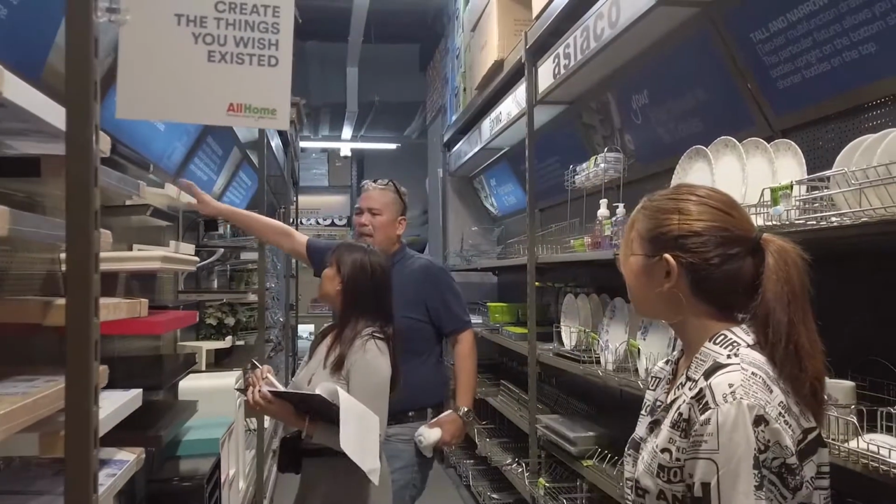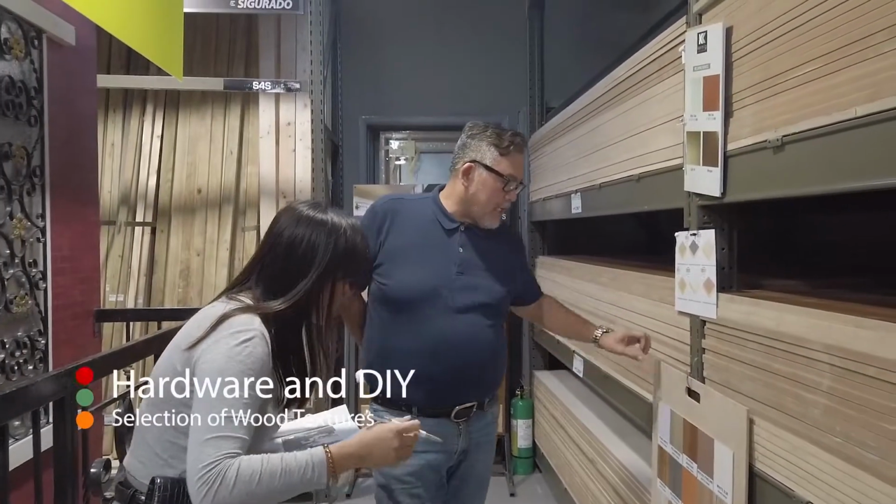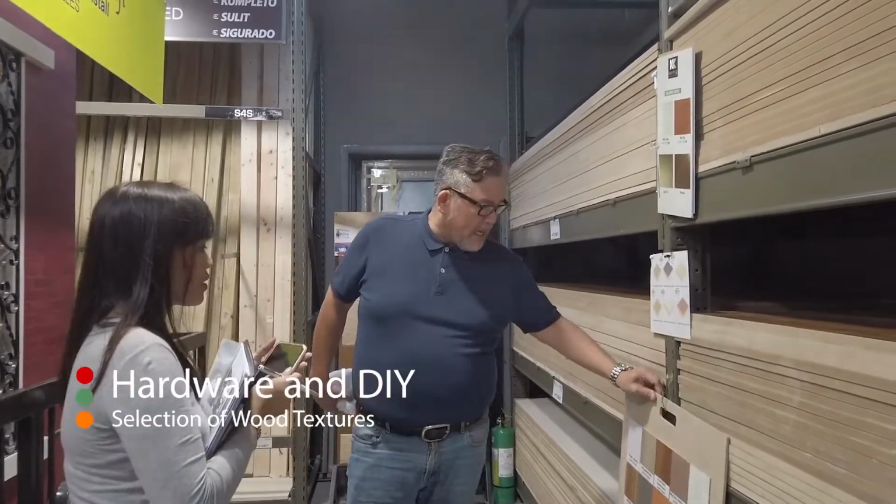Parang wala naman malalagay dito. Or this one. Parang maybe the wider one. Then for your office, look, let's choose the ebony Madagascar.